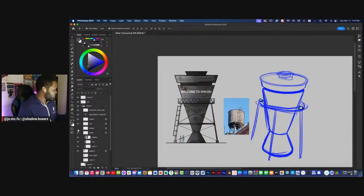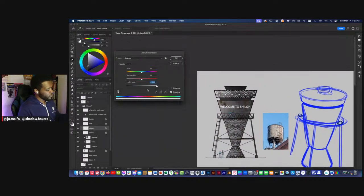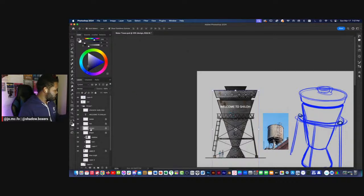And then just for the sake of clarity, let's change this text to white. And then where's the design? Design, let's also change that to white. Let's see what happens. Or maybe a bluish gray kind of thing. That should be under here.